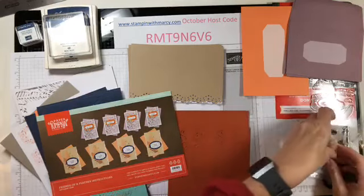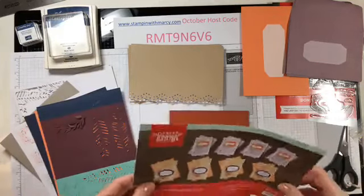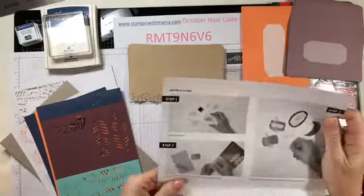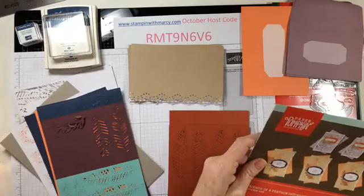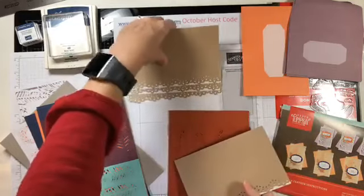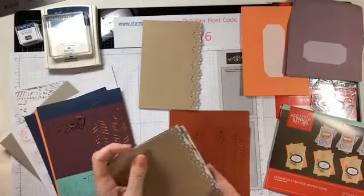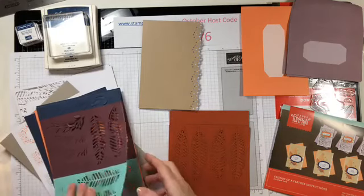Okay, so let's open this up. As you saw, I have not opened it, so let's open it up and see what we need to do. Put this to the side. So let's do one of these cards. Move all of this to the side so I'm not making a mess anywhere.